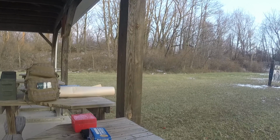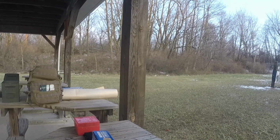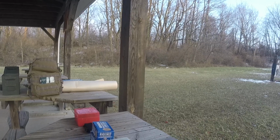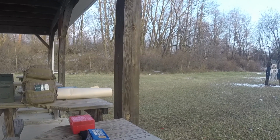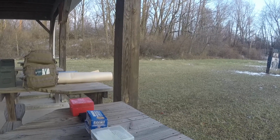Let's see, do I want Dragon's Breath at this hour or should I put it on pause? Well, I got to get my rods ready in case I have to punch out the flare from the barrel, so we'll wait for the lighting conditions to go down.